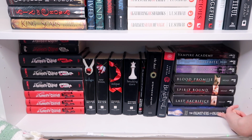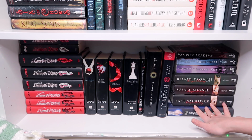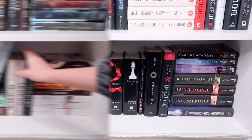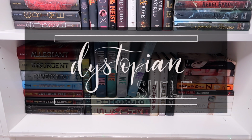And then we have The Coldest Girl in Cold Town by Holly Black. And as a vampire book, this one's actually really, really cool. Don't expect too much out of it, but it's definitely pulling from those YA trashy kind of vibes. These always kind of fall over, but we have my dystopian shelf.